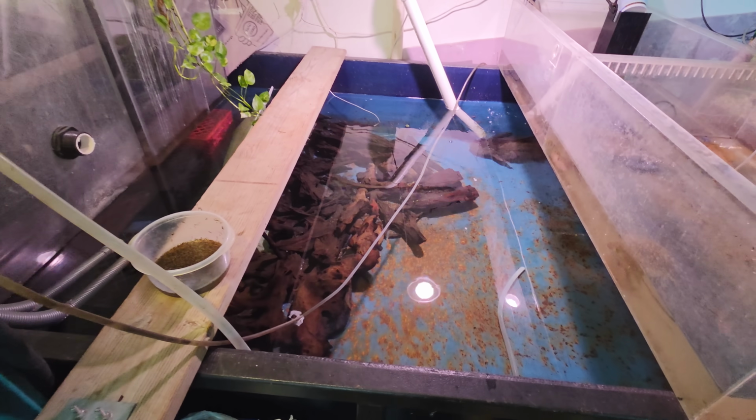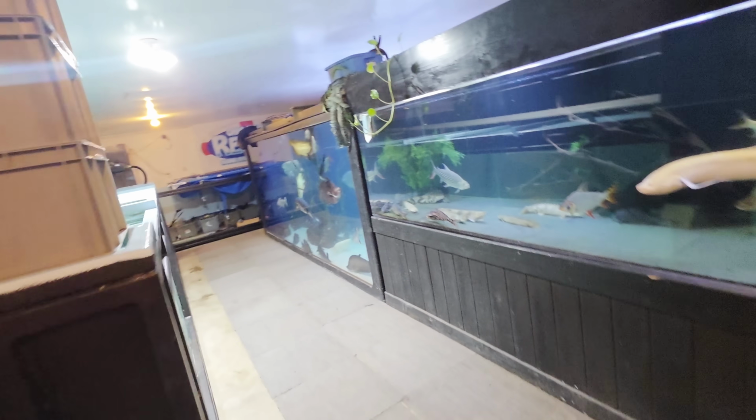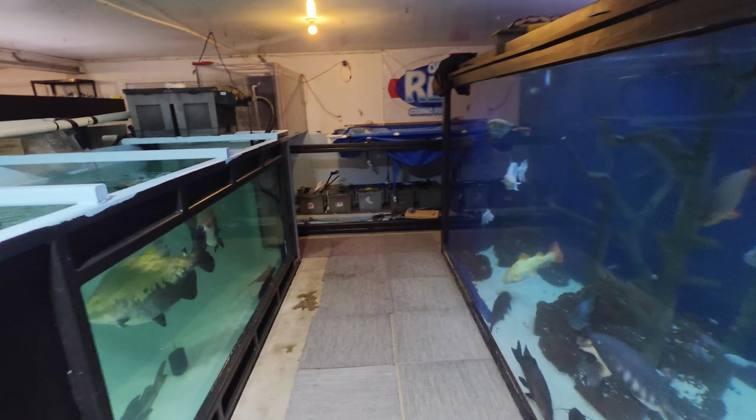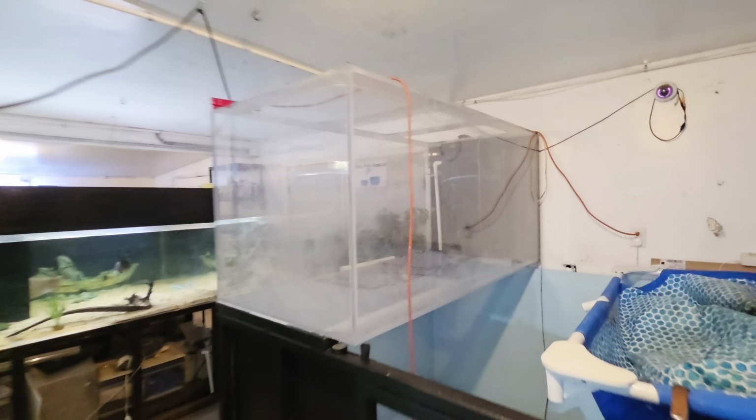There's still fish in our sump in here. They're waiting for the new 4,000, where we took out the 3,000, to get its window in. We're going to start working on that real soon too. And then we've got the 400 up here to do something with.